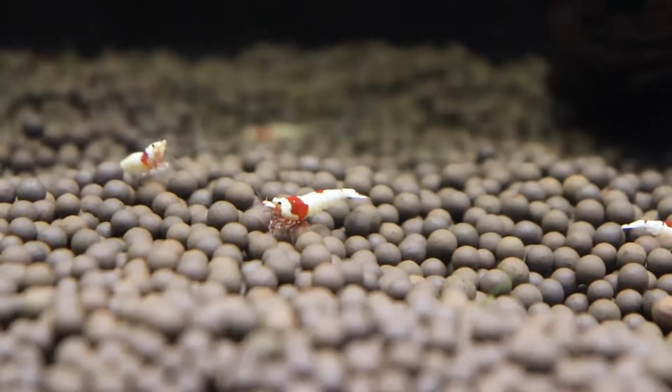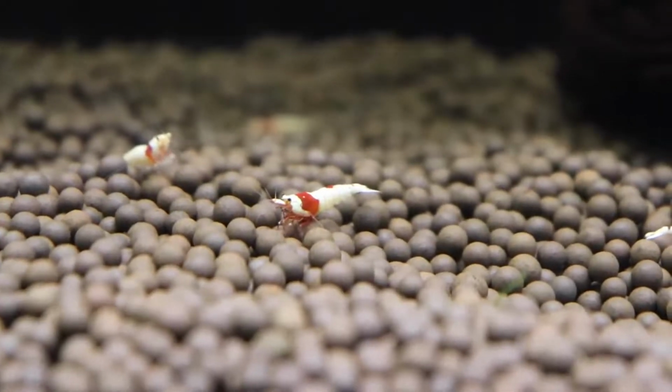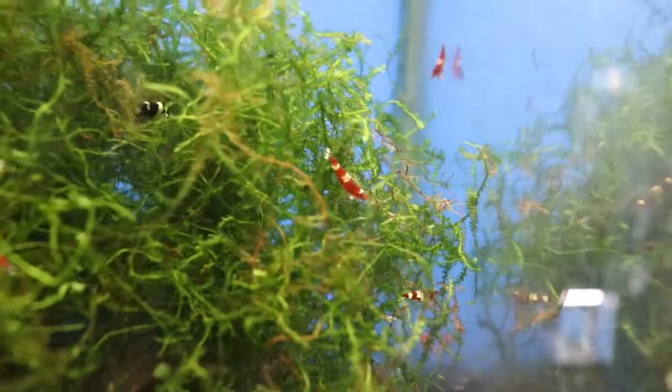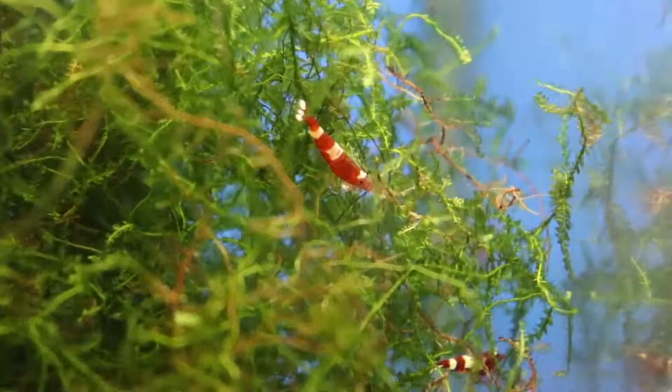One of the coolest things about shrimp is some of them, like cherry shrimp, are super easy to breed, and they breed a lot. You can buy a group of 6 to 8 of them, and they'll just get to work cleaning up your tank and making more shrimp. Before you know it, you'll have a huge army of shrimp, and your tank will be immaculate.